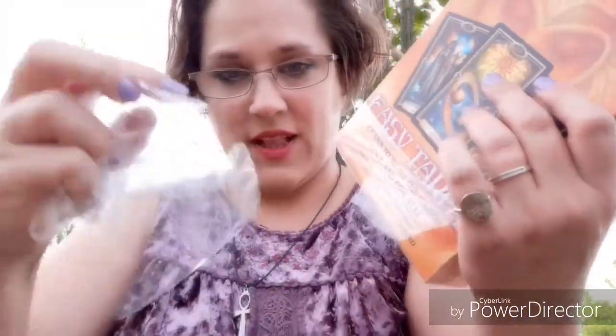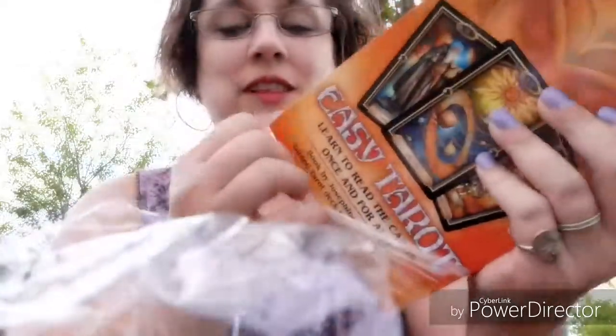Using my parasol. That's okay. I'm going to put it down. It really, really shades away the sun, though. I love it. Okay. All this lovely packaging. Love it.